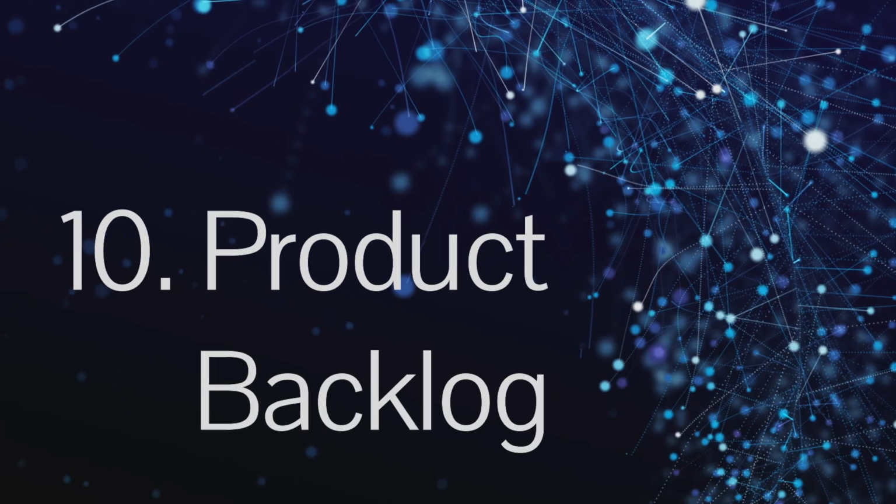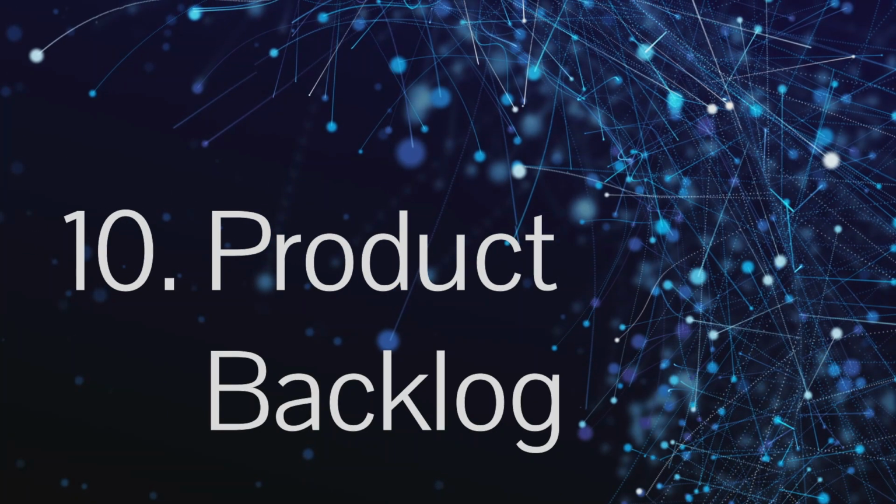Number 10, Product backlog. A product backlog is a prioritized list of all the work that needs to be done to complete a product, project, or software development effort.